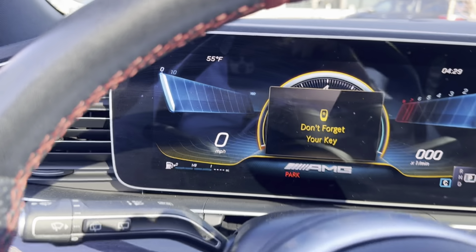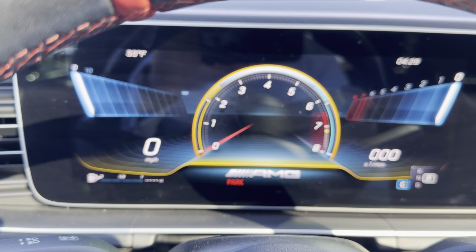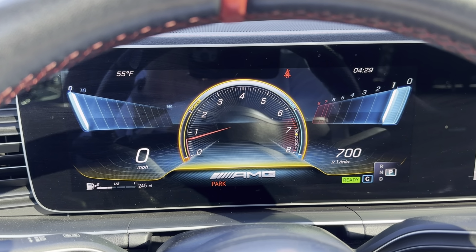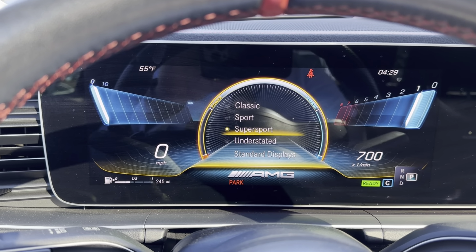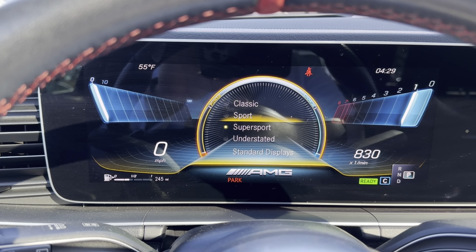Now, being an AMG, we do get to have some cooler displays here, and we're actually using that on this guy here. Let me get this fired back up. But this is one of our actual displays, which would go in here, smooth all the way over. So this is Super Sport. You have Sport, Classic, so it kind of changes between each one.